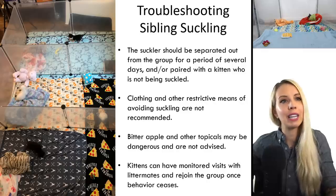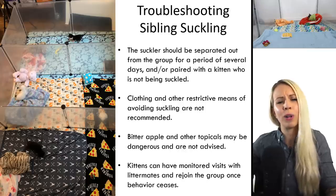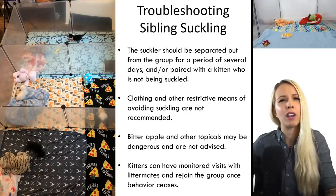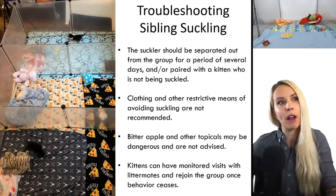Definitely recommend against any topical stuff. People will say, oh, put bitter apple on them. Don't do that. We don't want to be exposing our kittens to these nasty topicals that some people will try to do. Just separate the kitten out. I know it's a little sad, but it's the best for everyone.